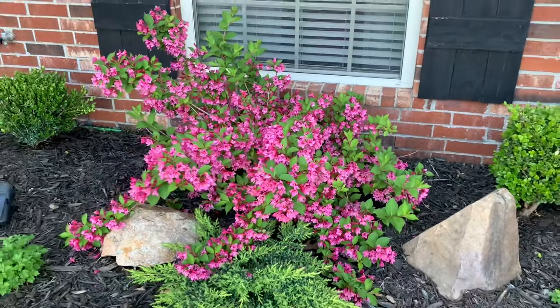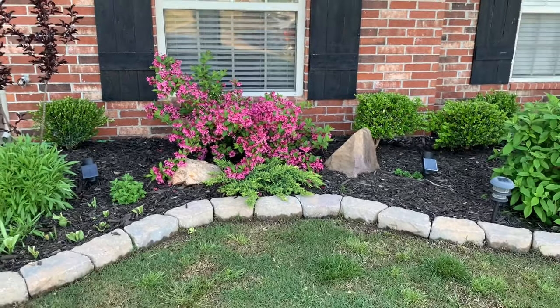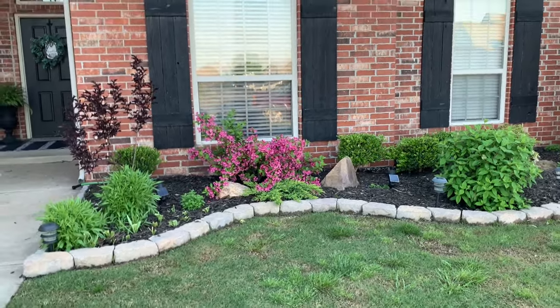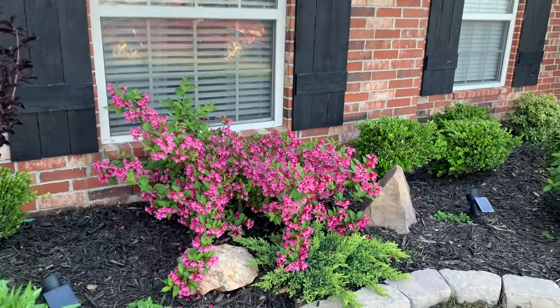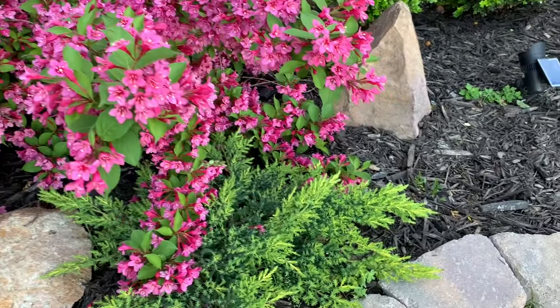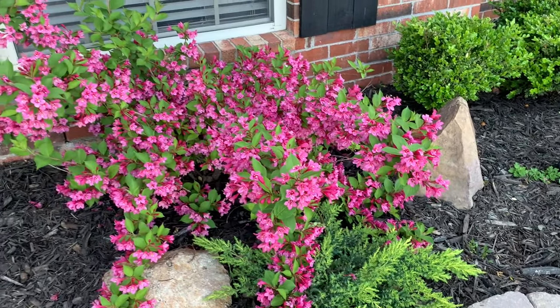I'll back up so you can see how beautiful this is from the road. And as I mentioned, it will continue to bloom a little bit throughout the summer into the fall, and you don't even have to deadhead. I purposefully planted this weigelia right in front of the window so that when we're inside the house, we can see it out the window, and it is spectacular.